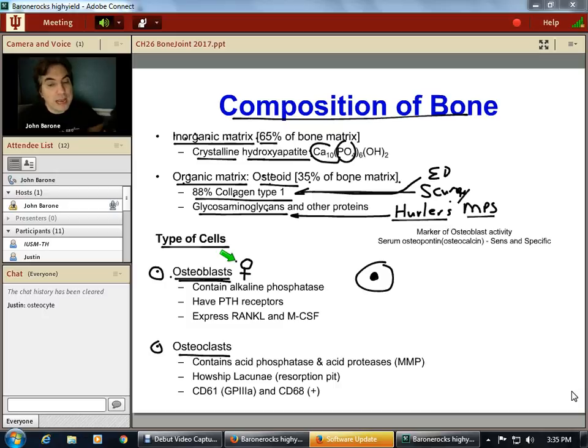Now, to make bone, I need alkaline environments. To precipitate, basic environments are where calcium and phosphate will precipitate. So she needs to have alkaline phosphatase, and that's a good marker of her activity. If alk phos goes up, remember that could be bone disease or biliary disease. Bone and biliary both produce alk phos. Since it also goes up with biliary disease, another marker of her activity that's even better would be serum osteopontin. Another name for it is osteocalcin. This is a really good marker because it is very sensitive and specific.